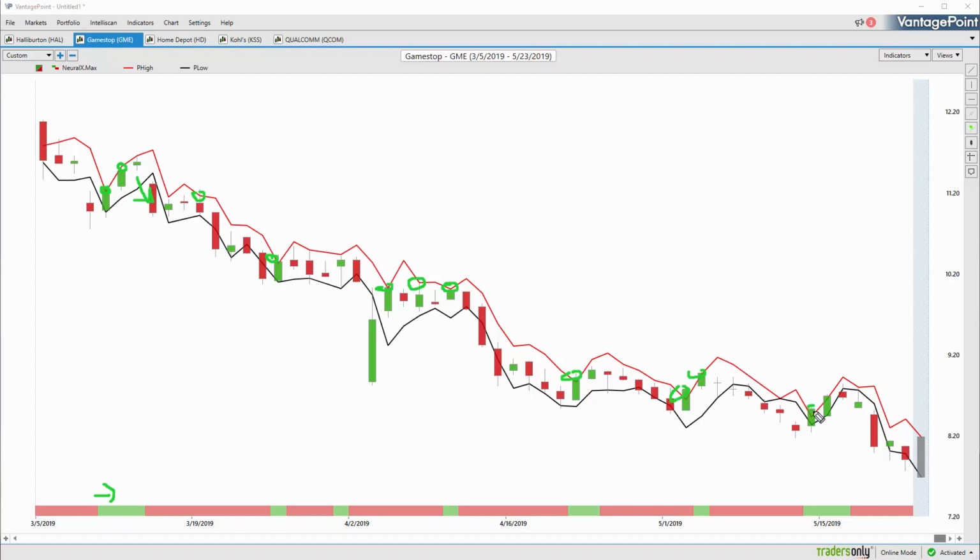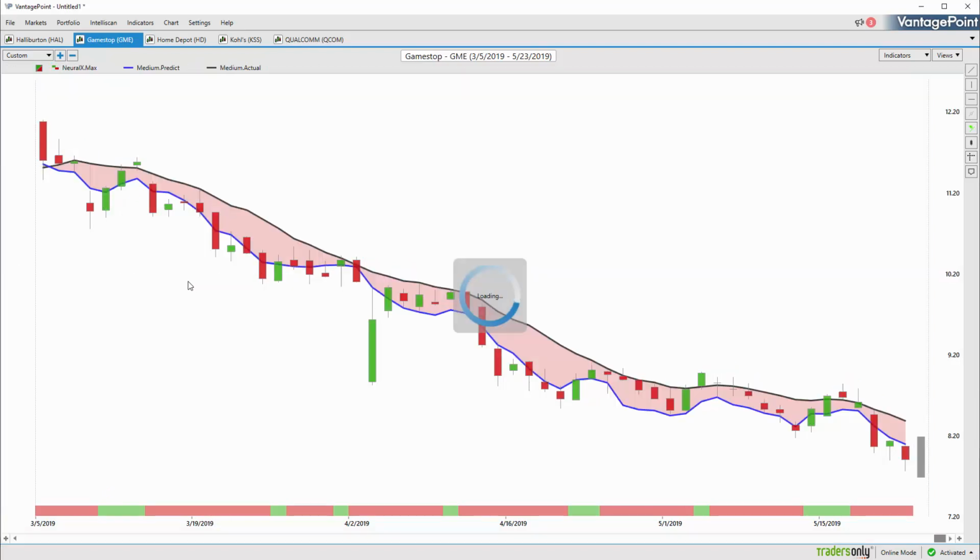Right there and there. And just as this trend moves lower, you've got excellent entries to the downside. And again, as long as that blue line is still suggesting that average prices are below the actual moving average, the prediction using that future data generated via those intermarket relationships is telling you it's time to go ahead and get short.